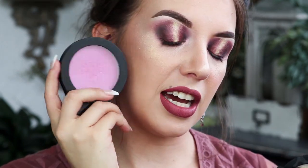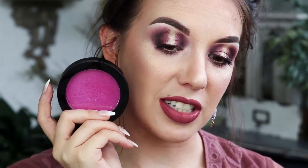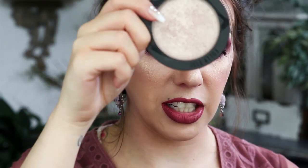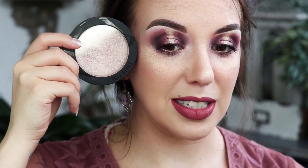Sweet 16 I used as a blush topper because it is very pink and it shifts to kind of like a purple. And they have a ton of product. Like look at that, y'all. So much product in these. You get so much. And these are made in Italy, by the way, which is really cool because that just makes them so much more fancy.